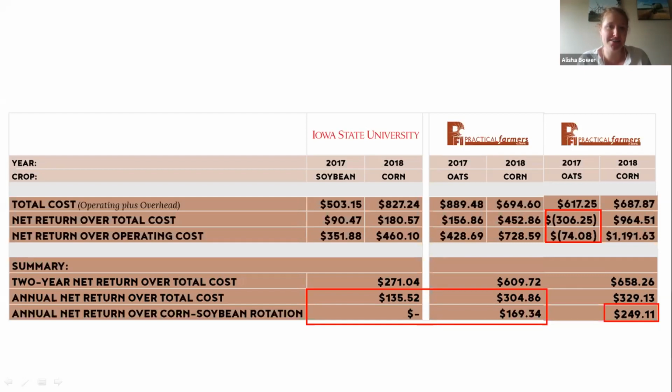$80, because even though they carried that loss in the oat year of expending more towards preparing for that corn year, they were generating a little bit more revenue there, as well as potentially capitalizing on a bit of a yield bump in that corn crop because it was in this extended rotation.